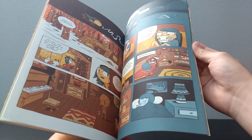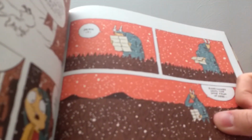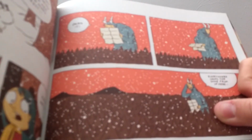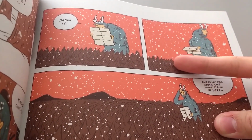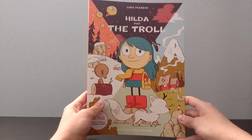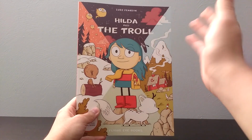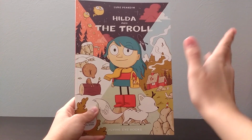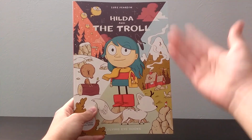There is actually a curse word, just one curse word in this book, and I believe it's right here. So there is a giant, and he does say the D word right there in that one panel, but that's it. Now I know that kids today do know a lot, and a lot of kids actually do curse, but for parents who don't want their kids to be exposed to language like that, just know that there is one curse word, but that's basically it, and it's not that bad, so just be aware of that.